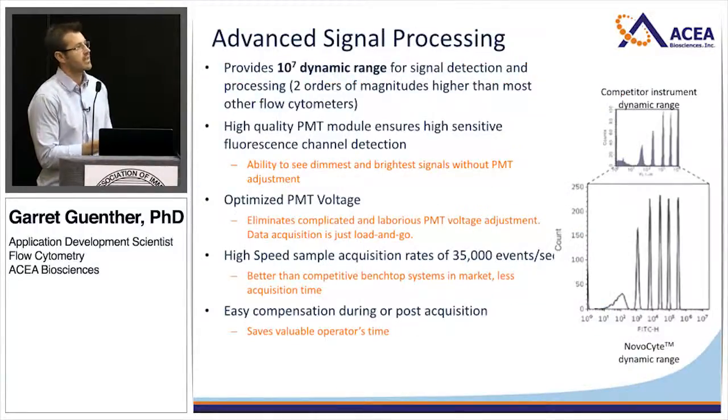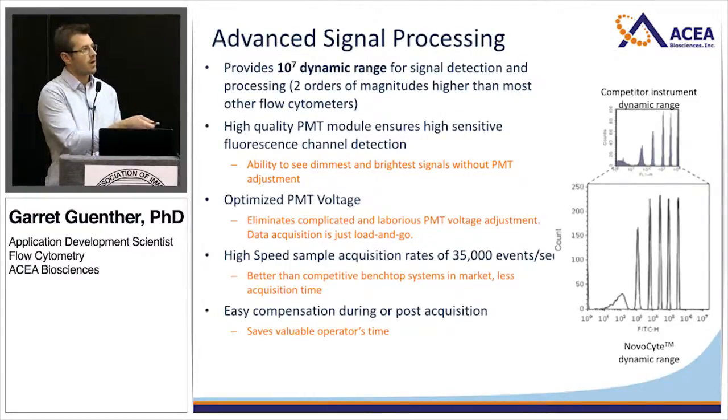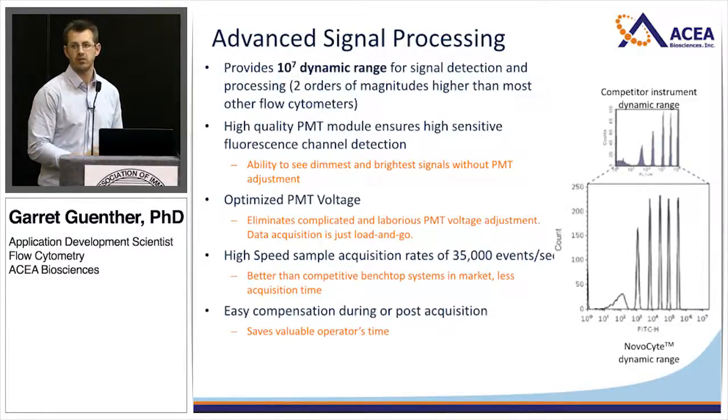This kind of shows you an example here. So in this plot up top, this is a competitor's instrument with a 4 or 5 decade dynamic range, and you can see that the dim signals and the bright signals are smashed up against the axes. Normally, if you had a sample like this, you would move the voltage gain down or up to get the optimal position of your peak. However, with the NovoCyte, since you have 7 decades, you're able to detect the dim signals and the bright signals in the same plot, and so it just makes your analysis a lot easier.